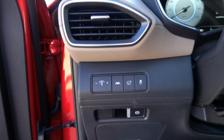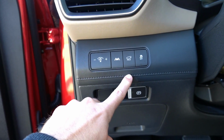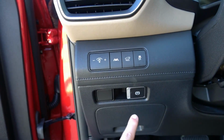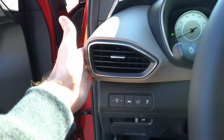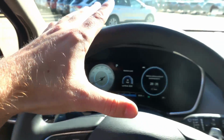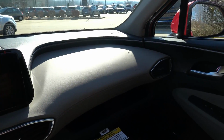To the left of the steering wheel, you have your gauge illumination, lane keeping assist on off, your power hatch, traction control off, as well as your electronic parking brake. And you see the two-tone dash kind of continues around the AC vents, across the middle section and over to the passenger side as well.